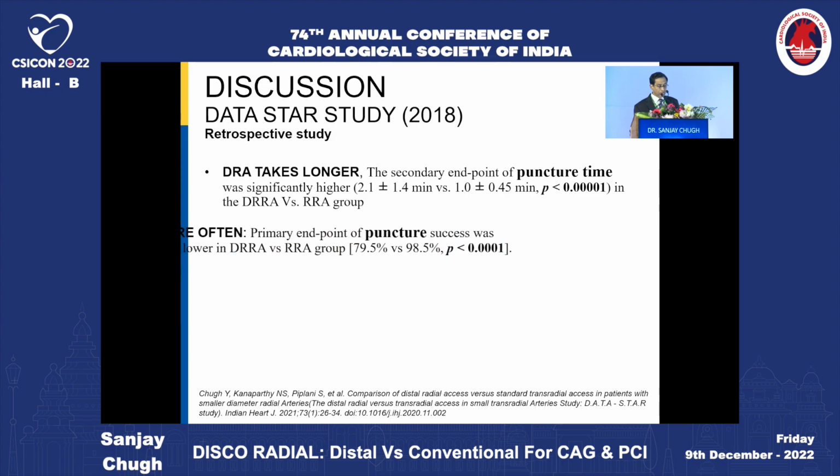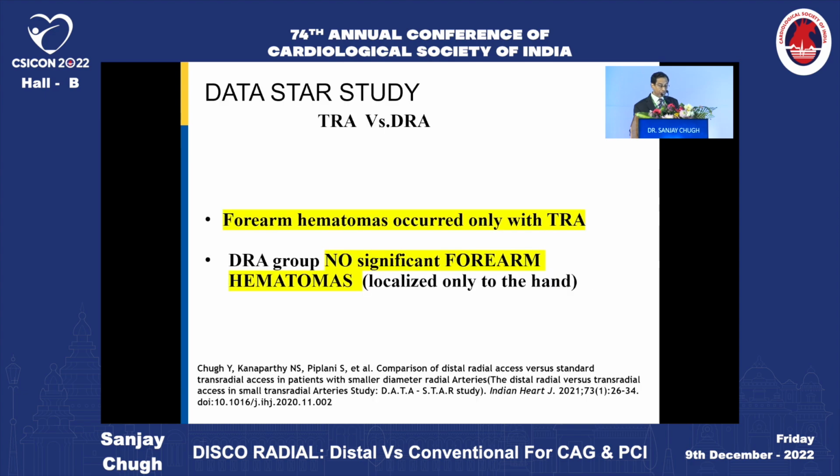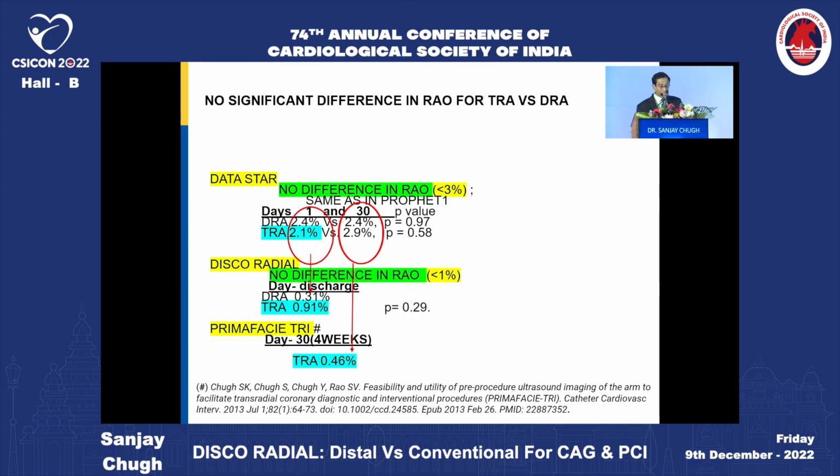And we found, like in DISCO RADIAL, that distal radial artery access takes longer because of access delays. It fails more often because of access failures, and there's no difference in vascular complications as in DISCO RADIAL. We found forearm hematomas occurred only with transradial access, and there were no significant forearm hematomas in the distal radial group. But though there was no significant difference in radial artery occlusion for transradial or distal radial access, if you look at DATA STAR, the radial artery occlusion was under 3%.